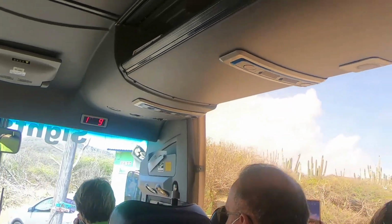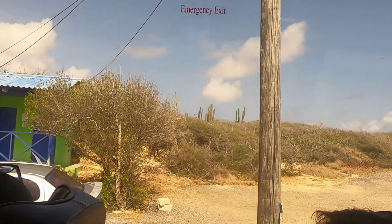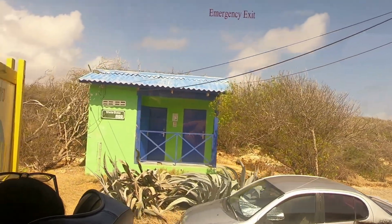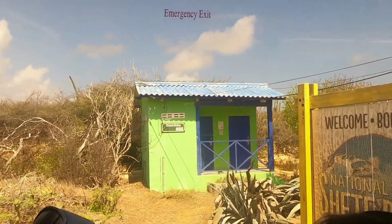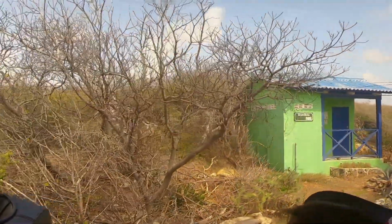Look, it's making its nodding movements. I don't know what it means when they do that, when they go with their head up and down.